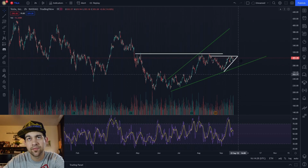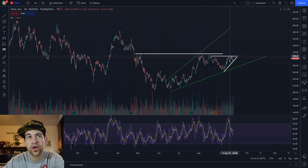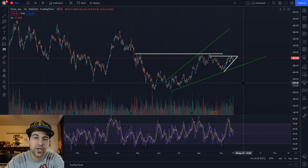But that's basically how I would play Tesla. I'm mainly looking at it as a breakout to the upside. Downside to me seems a little risky, seems a little choppy, but that can of course change with the days.